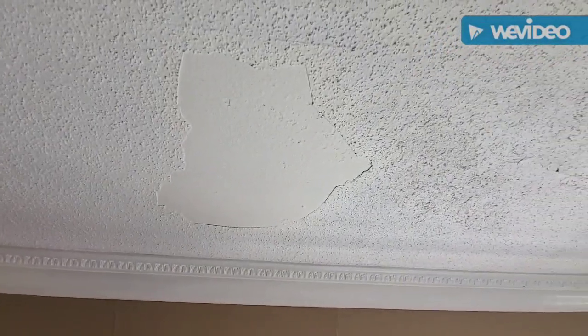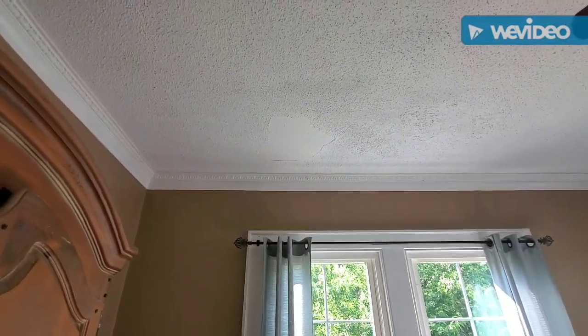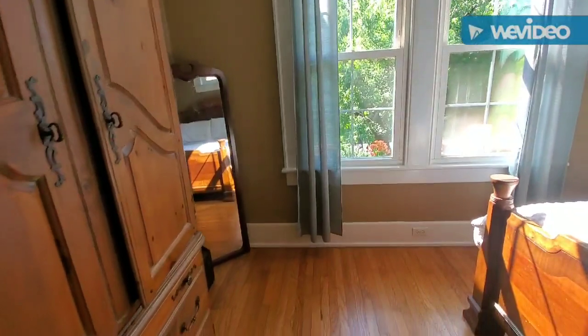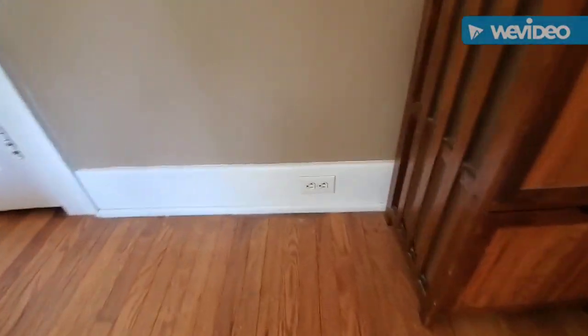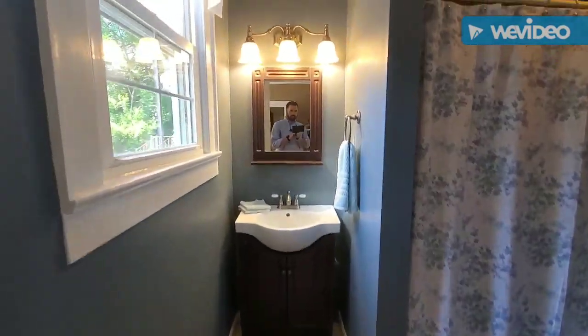And I did notice this little patch on the ceiling, but that all seems to be just dried out, not water damage from what I can tell, although maybe at some point, but it seems more like crackling, drying, which isn't as much of a concern at all. Three-pronged outlets, so that's good, assuming the electrical is all grounded.